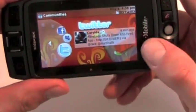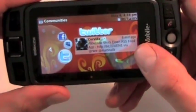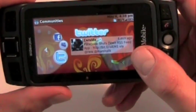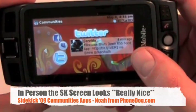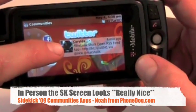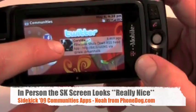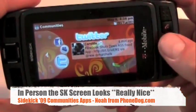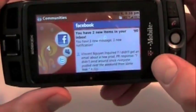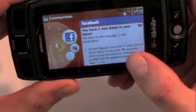When you go to communities, you can see right here, that's the message that I just got from, I don't know if it's Corvita or Corvita. I think it's probably Corvita, but I don't know. Anyway, I can see up to the 2 latest tweets that I've received show up right here. Same thing with Facebook and MySpace. I can get a quick glance at items in my inbox.